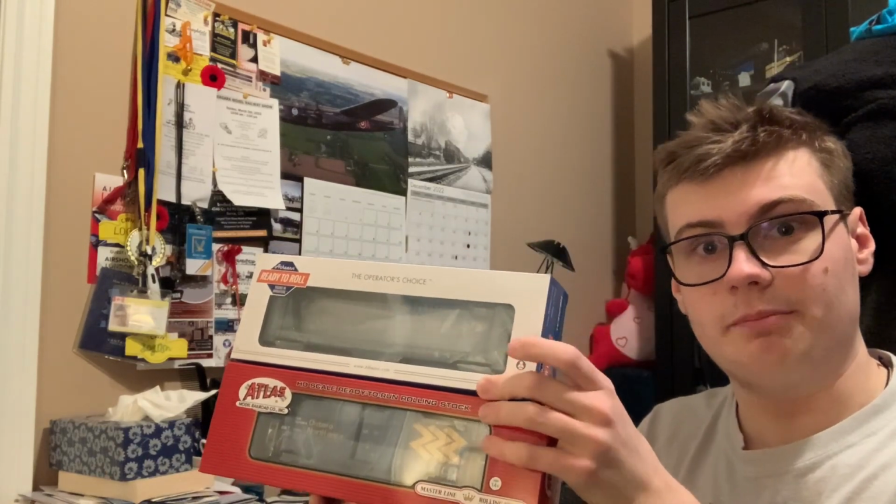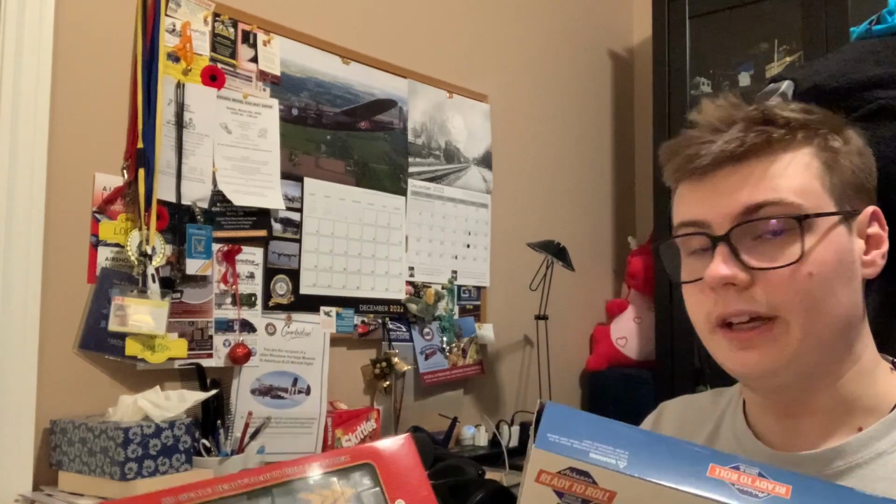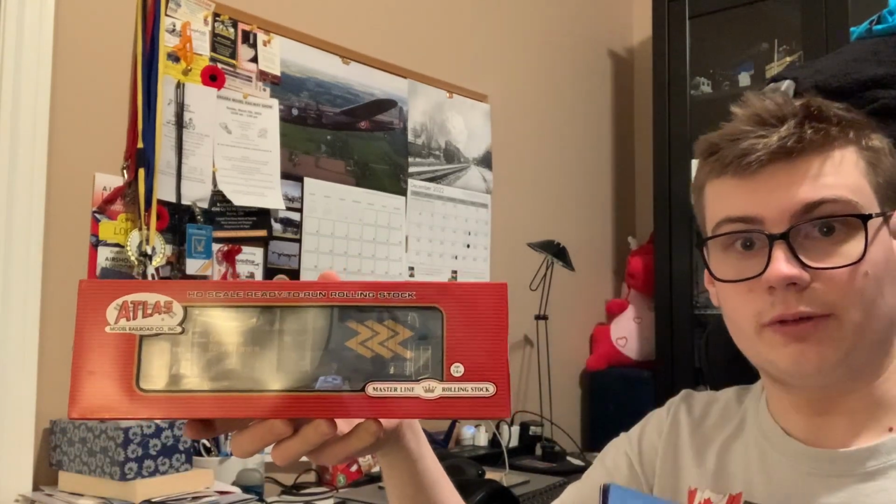Then the third and final things I got was some new rolling stock. Finally got a British Columbia Railway bulkhead and an Ontario Northland boxcar. Needed a more modern Ontario Northland boxcar. I have the R1, and it does work, but it's been having coupler problems lately. The coupler either goes up or down and gets unaligned.